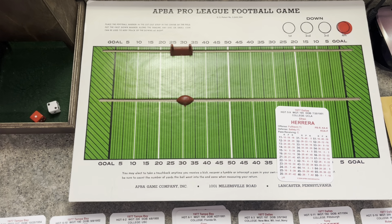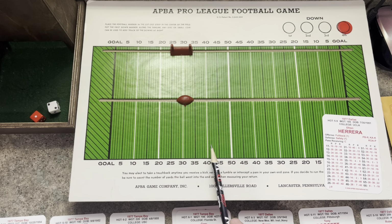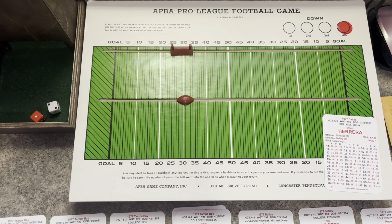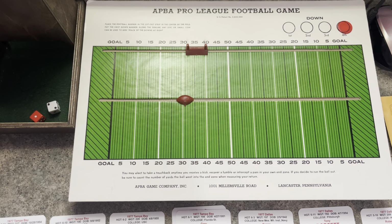And the snap, the hold, 12 is a 29. And that is no good. It was almost blocked. And so another 2 drives, 2 missed field goals for Dallas. Got down to the Tampa Bay 31. They had the ball for 4 minutes. How far did they go? They went 10, 20, 30, 40, 45, 46 yards. But Herrera misses now from 52 and from 48. So Tampa will take over on their own 31 with 3 minutes to go in the quarter. 1st down and 10.